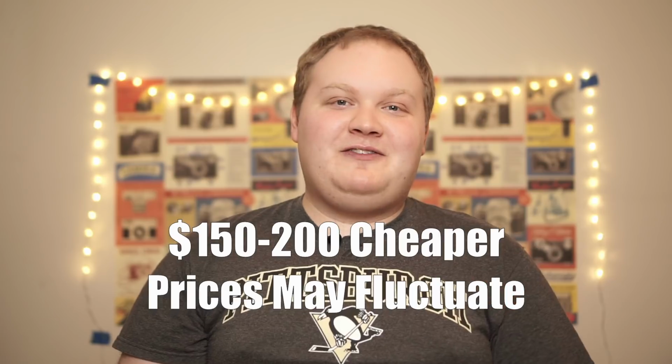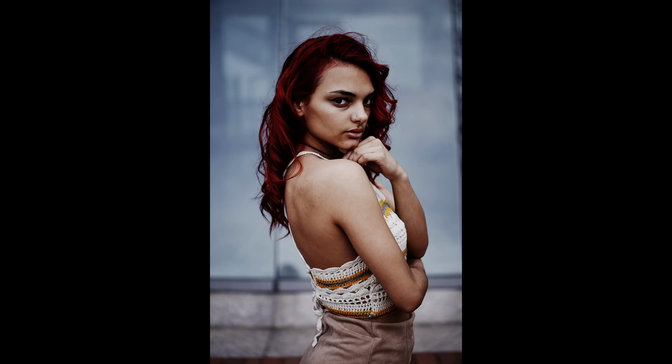And probably one of the best things about the 50mm is it's $200 cheaper than the 35. So if you're on a really tight budget, you want to shoot portraits, I would recommend going with the 50mm. But I just wanted to give you some of the differences that you get with this lens in terms of the field of view, because that's really going to determine which lens you choose.